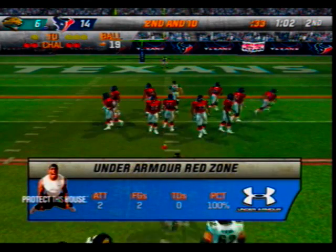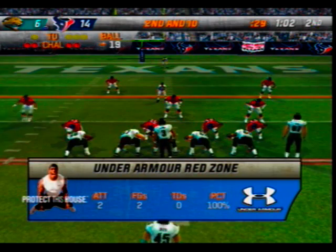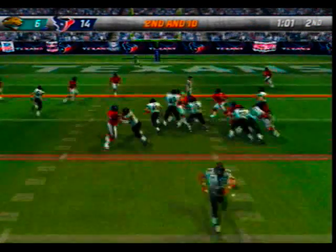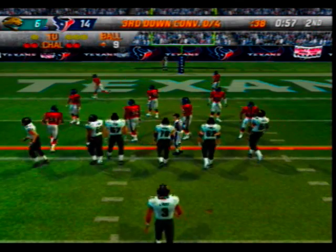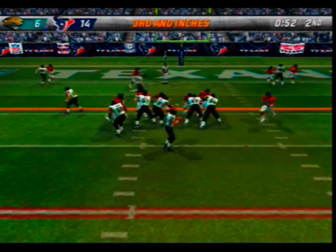Second and 10. Ball on the 19-yard line. Keep the throttle down. Go low! So they're inside the 20. Need to get a touchdown. With the carry. Branch comes up to make the play at the 9-yard line. What they're doing here is keeping the defense from huddling up, and it keeps the same defense on the field.